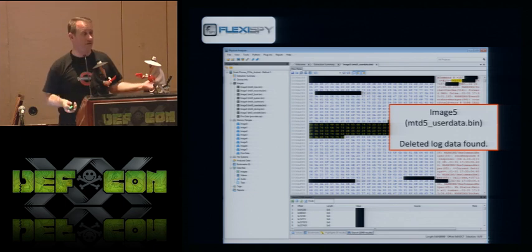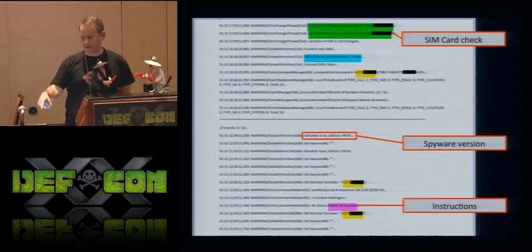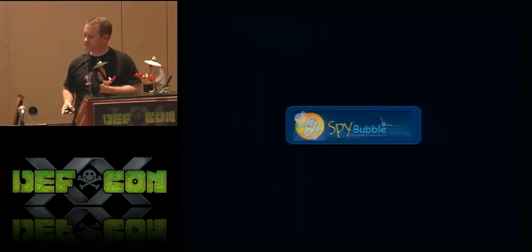And some of the stuff we found, just to make it easier for you to read, looked like this. We were able to identify when the SIM card was changed, which means this spyware wasn't tied to information on the SIM card. We still had the spyware number, and we still had instructions being sent back and forth to the command. We also saw the controlling phone number, the phone number that was spying on you in the deleted data. So even after this particular piece of spyware was uninstalled and we deleted those records, we still found all of that old data. And with that, we're going to move over to Spy Bubble.